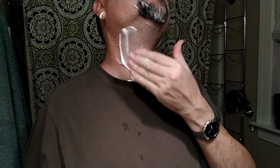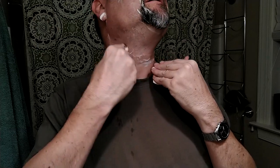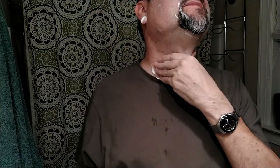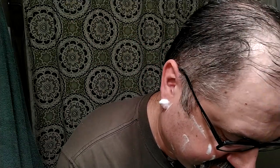This leather's not feeling super slick. Who knows, maybe it needs a little bit of water. Definitely don't want to shave an area that hasn't been re-lathered. And let's rinse. All right.